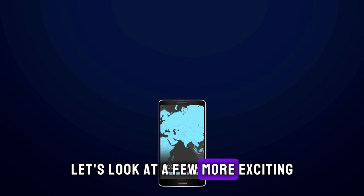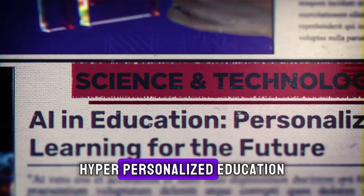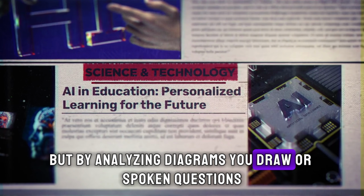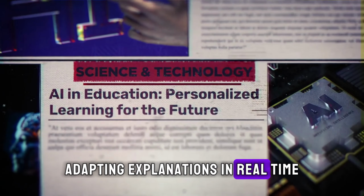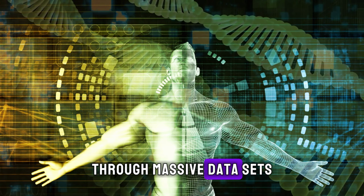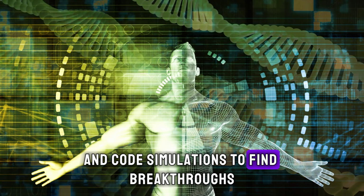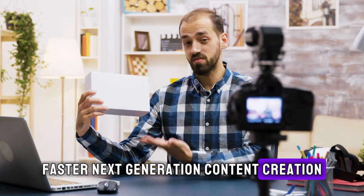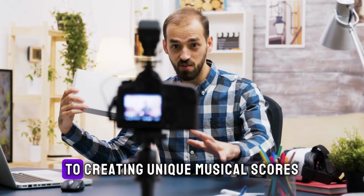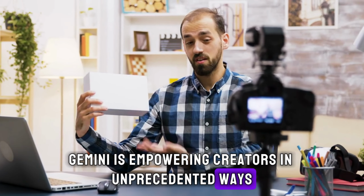Let's look at a few more exciting use cases that are now possible thanks to Gemini. Hyper-personalized education. Imagine a tutor that can understand your learning style not just from text, but by analyzing diagrams you draw or spoken questions, adapting explanations in real time. Accelerated scientific discovery. Scientists can use Gemini to sift through massive data sets, combining visual data from experiments with research papers and code simulations to find breakthroughs faster. Next generation content creation. From generating entire video scripts with accompanying visual suggestions and even draft video sequences to creating unique musical scores based on a mood or image, Gemini is empowering creators in unprecedented ways.